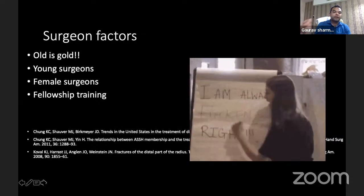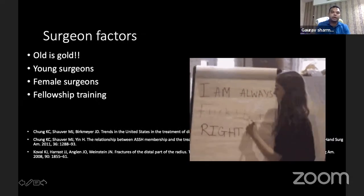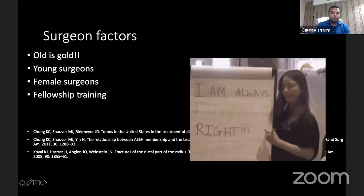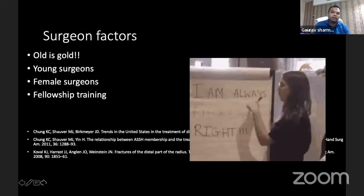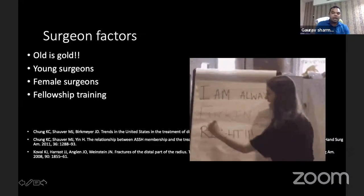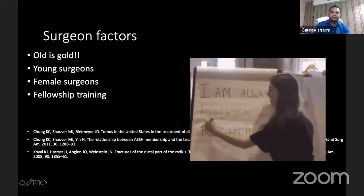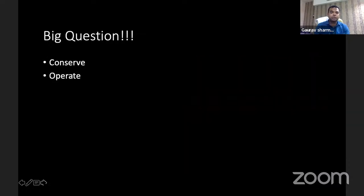I've been treating these particular fractures in a particular way, and in the vast majority of my experience, this is the way that it should be treated. Now, there was an interesting paper by Chung and colleagues, who found that young surgeons, female surgeons, and fellowship-trained orthopedic surgeons and hand surgeons are more in favor of operative intervention as compared to conservative management for distal radius fractures. So the big question here is whether to operate or to conserve.